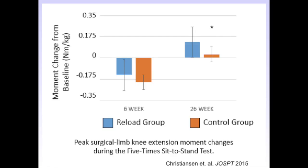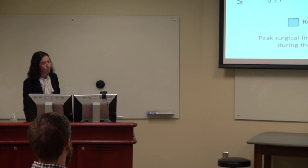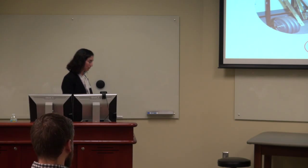And sometimes, even though therapy only went for the first month and a half or so, the effects were most visible 26 weeks after surgery. And we did see some preservation of quadriceps strength as well.